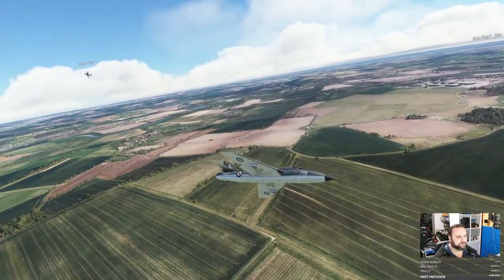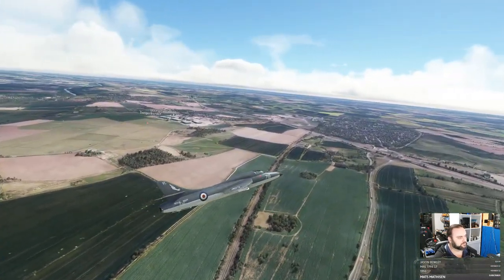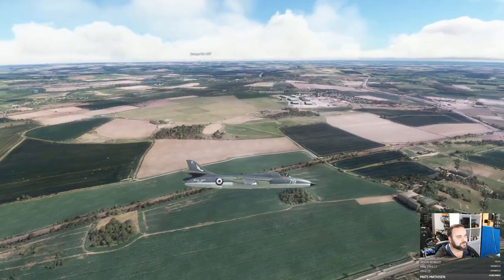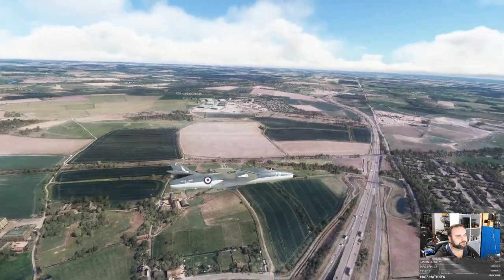I don't know what the deal is with that supposed Air Force base. I'm guessing they use it for training purposes, emergency, the old Spitfire grass strips. I don't know. Or the sim didn't put it in properly.